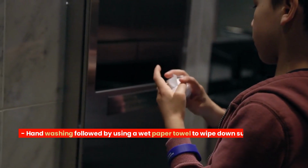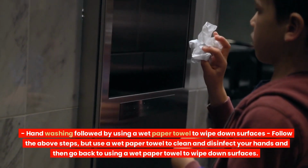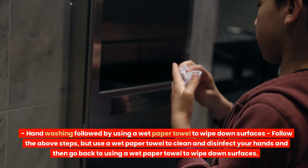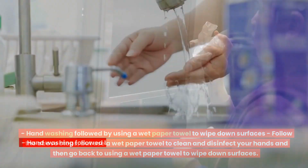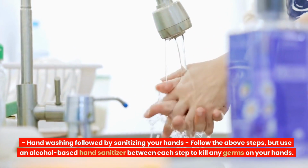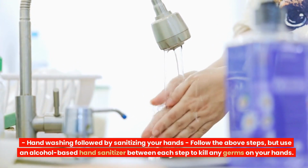Hand washing followed by using a wet paper towel to wipe down surfaces. Follow the above steps, but use a wet paper towel to clean and disinfect your hands and then go back to using a wet paper towel to wipe down surfaces. Hand washing followed by sanitizing your hands. Follow the above steps, but use an alcohol-based hand sanitizer between each step to kill any germs on your hands.